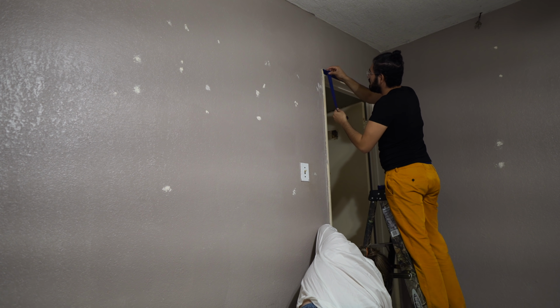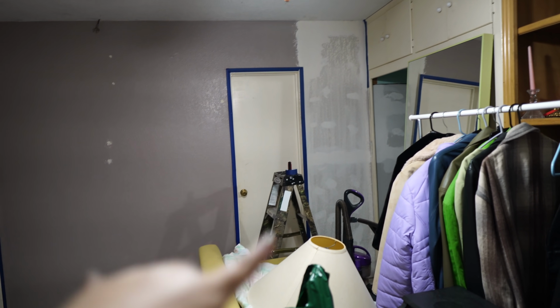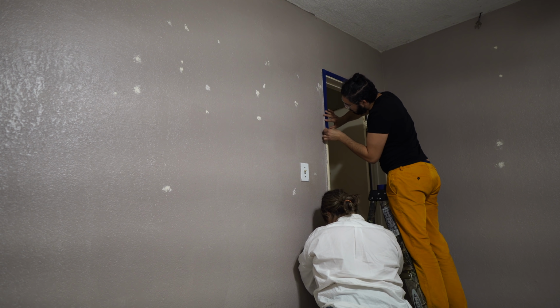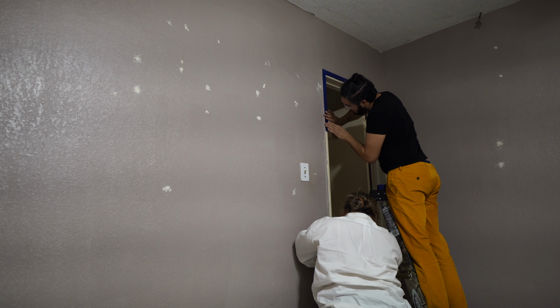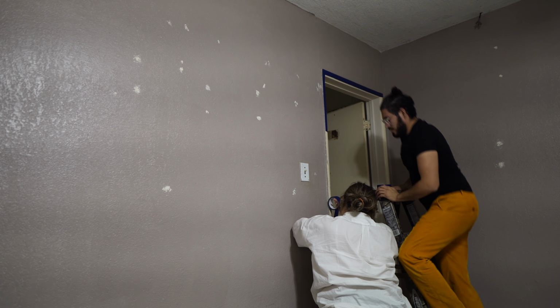The structure of this room is really kind of odd because each wall has something on it. So there isn't really one plain wall. Either it has a door or a window or a closet. So it was kind of hard to put tape around the whole space, but we finally did it. And then in the next couple clips, you're gonna see us trying to paint it.